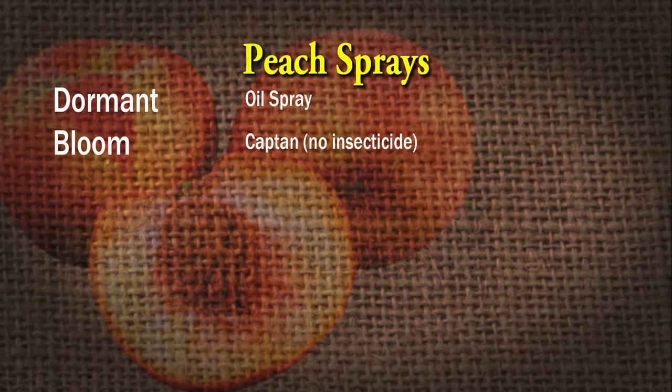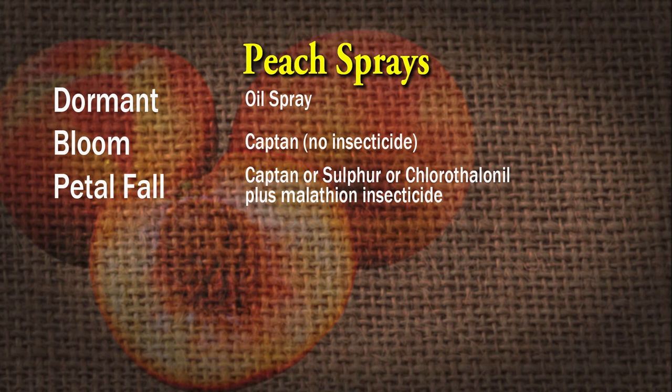At petal fall, when most of the petals are falling off, go back in there, and I would probably mix it up a little bit. You could use Captan, but sulfur or chlorothalonil is recommended at petal fall. When the petals are all off, include your insecticide, your malathion. So that's where you could go with a regular home orchard spray that's already mixed up for you.